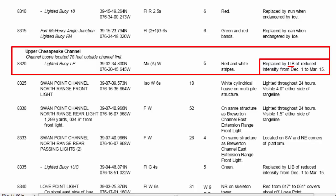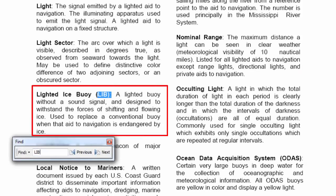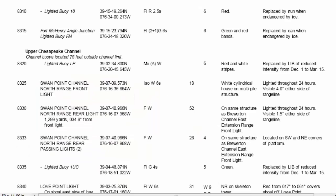And I'm going to show you what LIB is. I'm going to search that, LIB, and here's a definition of an LIB, a lighted ice buoy. A lighted buoy without a sound signal and built to withstand the forces of shifting and flowing ice, used to replace a conventional buoy when the aid to navigation is endangered by ice. And they told you in the light list that that was the case from December 1st to March 15th.